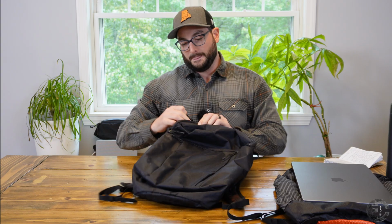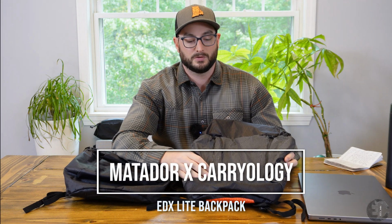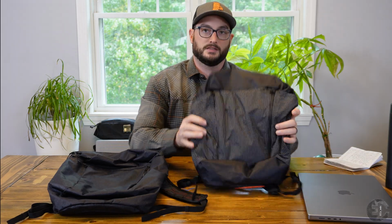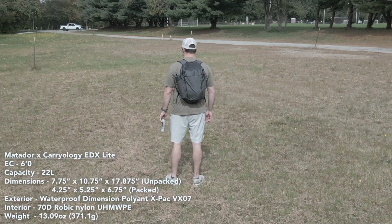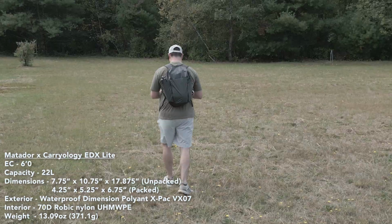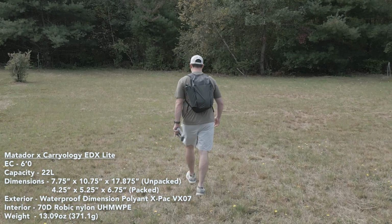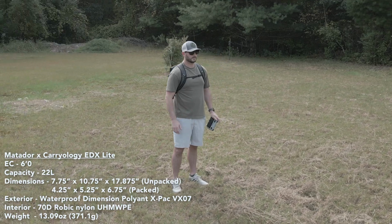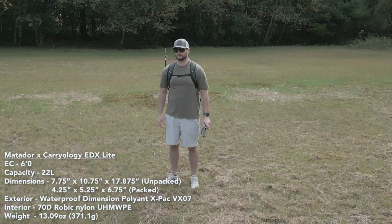So this bag, very similar to the newer version. This is the EDX Lite, just ever so much lighter. This one was 15 ounces. This one comes in at 13.09 ounces, so 2 ounces lighter. Also featuring that XPac VX07, but we also have here the 70D Robic ultra grid ripstop nylon to give you a little bit lighter materials.